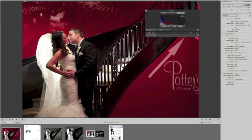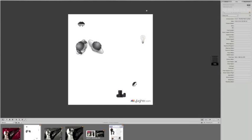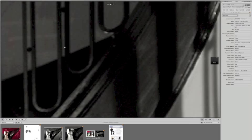So let's evolve this image. We'll put away the histogram, and again, here's our lighting diagram. There you go. Here's my gridded speed light behind, the fill, the camera, incandescent light bulb, really quick and simple. So we send the image out.